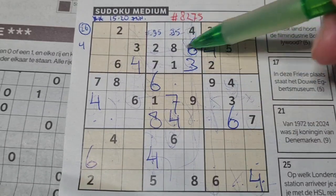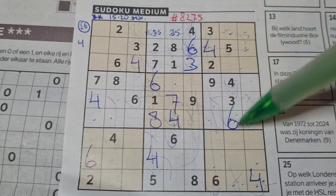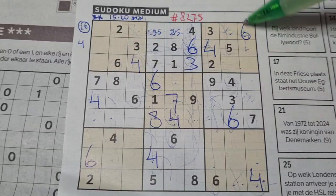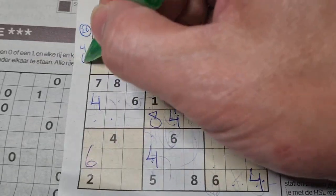6 in the third row, 6 in the second row, so the first row, the only two places left for the 6 should be here or there. We have 6 in this column, no 6 there, 6 should be here. And all the 6s are used. I can see digit number 2, number 6.